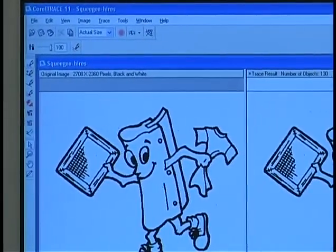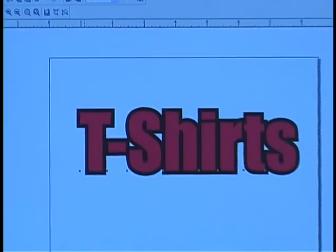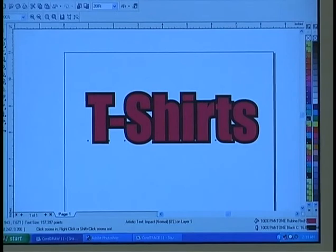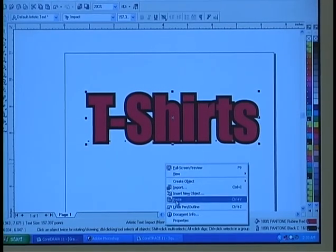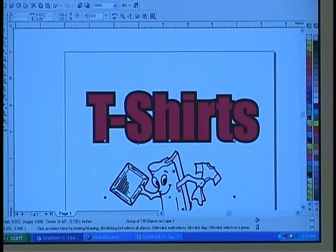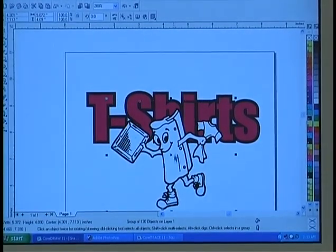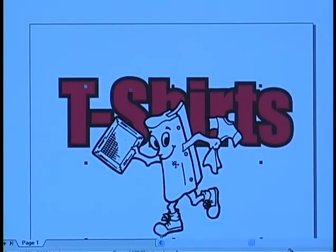And I can go to CorelDRAW and open up CorelDRAW. And I can right mouse click and paste the image in. And there is now my squeegee guy in CorelDRAW. And you notice that there's now no background around him. As a scan, he had a solid white background. There's no background around him now.